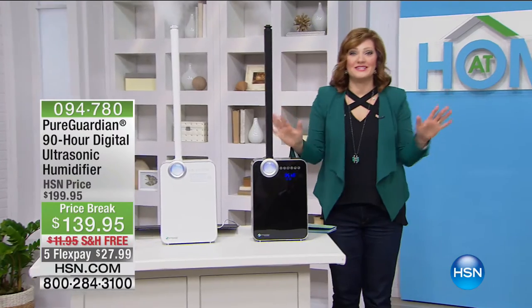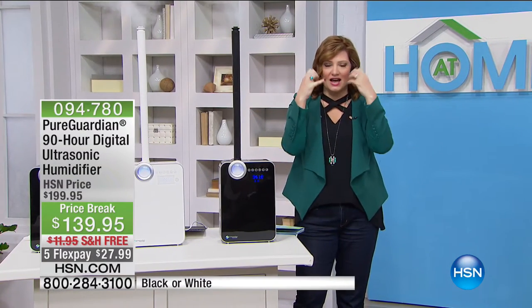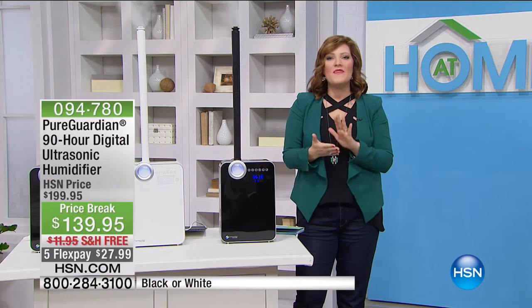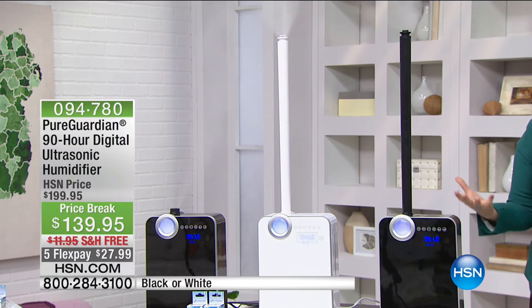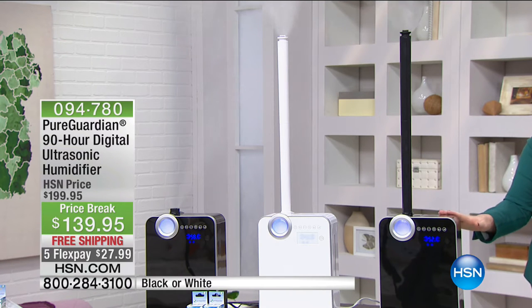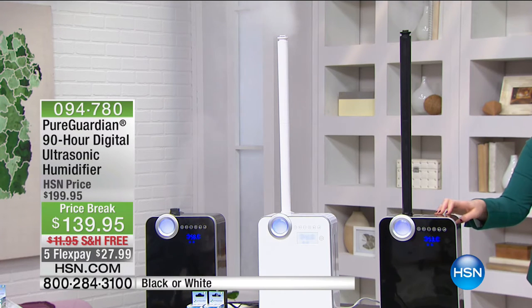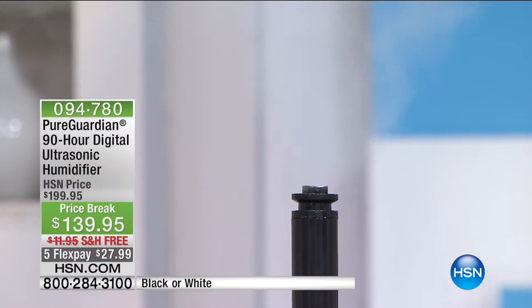Okay, are we ready for this next item? I'm jazzed about it because with dry air, itchy eyes, nose, our skin is dry, we've got allergies. What's the one thing Doc always says to put back into the air? Moisture. We've got the static electricity, right? Well, now we have Pure Guardian to keep us safe and add the moisture back in the air in an environmentally friendly way. You don't have to worry about the buildup of bacteria or mold because this has something called Silver Clean Protection. We're going to talk about that as well.